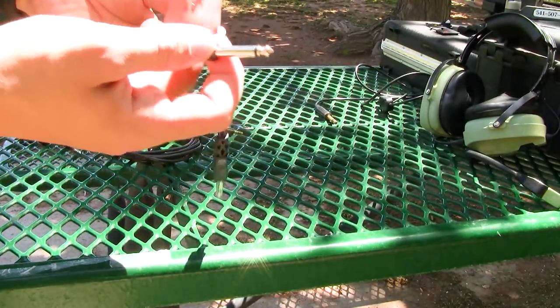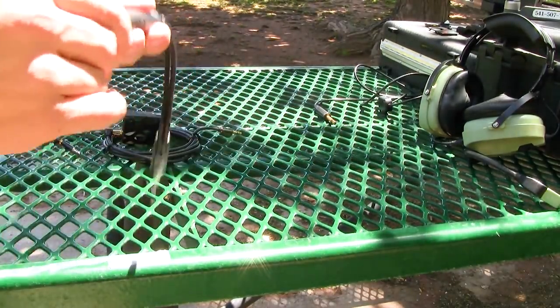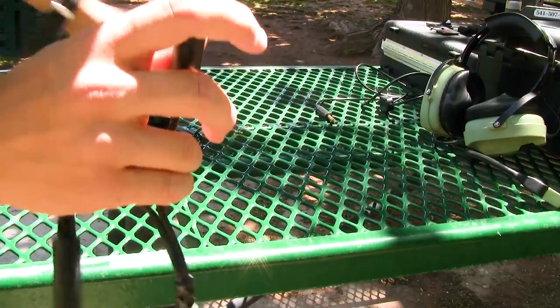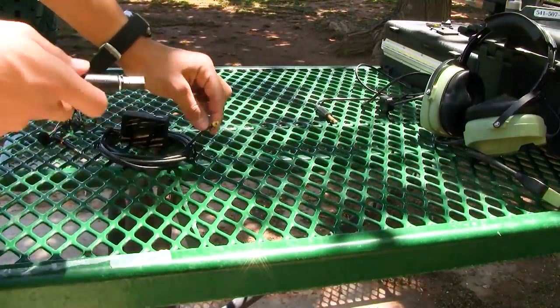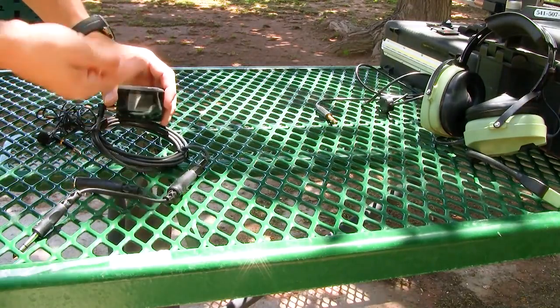And then this right here is a quarter inch to 3.5 millimeter adapter, or a quarter inch to eighth inch adapter. That just plugs into this little audio cable here. And then that audio cable comes around and plugs into the action camera itself here.